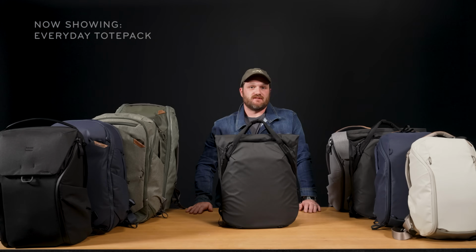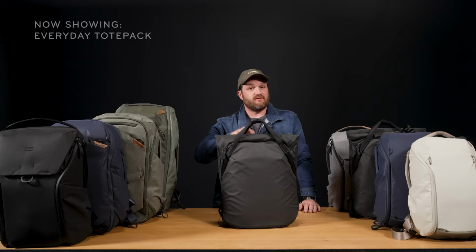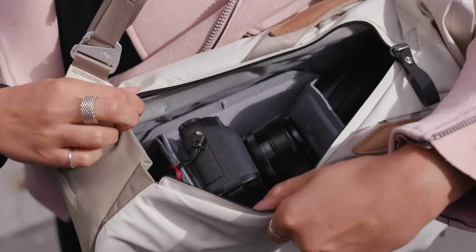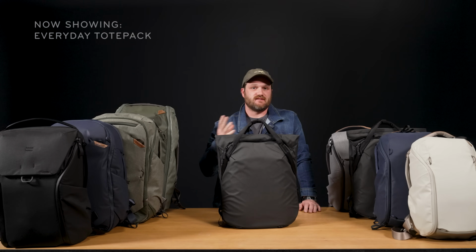Like our other everyday bags, this has internal dividers, our flex fold system, so you can definitely configure those to handle all sorts of different gear. It also has side access with these beautiful zippers, so it can be on body, you can swing it around and get stuff out, and that aforementioned roll top. Easy top access and a little bit of expandability, which is nice.